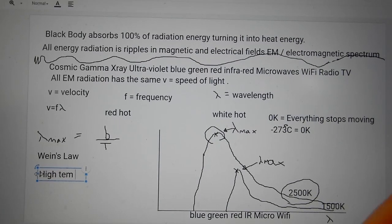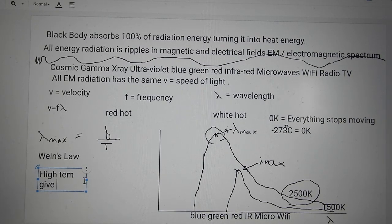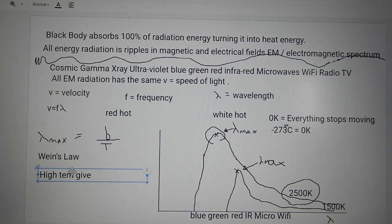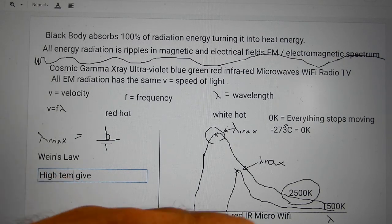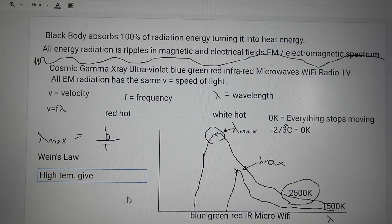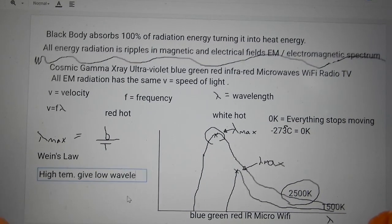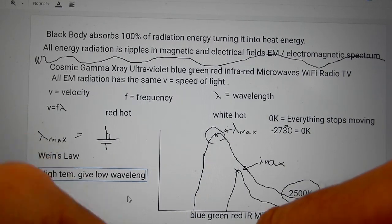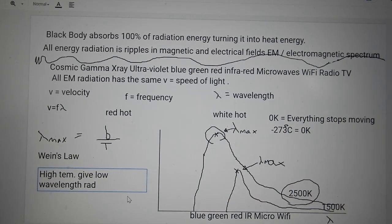Temp gives... So this is what's coming out of a black body. A black body absorbs everything, but it's being radiated. Higher temperatures, you get more and more dangerous radiation. Low wavelength radiation. Rad. Oh no, don't give me this rad.